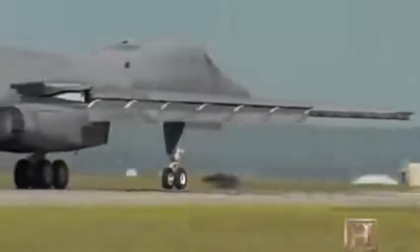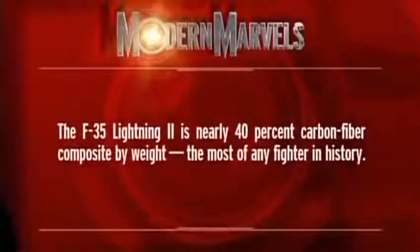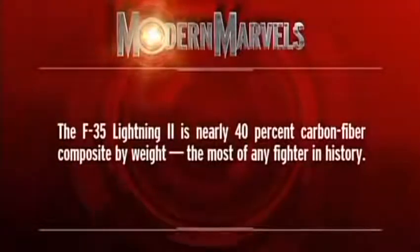I would propose to this program, as we sit here today, that the F-35 potentially represents the last manned fighter. If it's not the end of the road for the manned fighter, it's getting awfully darn close. Flying state-of-the-art extreme fighters like the F-35 is one way to attack the enemy. Another is to load 25 tons of bombs into an aircraft with the engine power of 3 F-35s. The F-35 Lightning II is nearly 40% carbon fiber composite by weight, the most of any fighter in history.